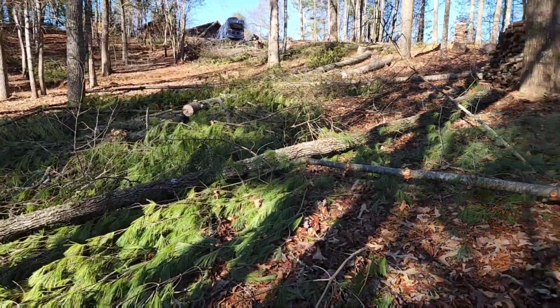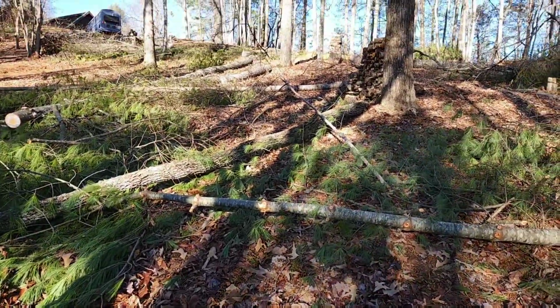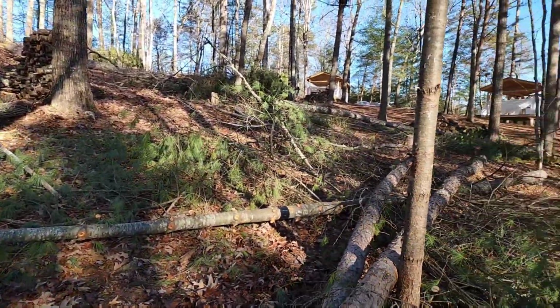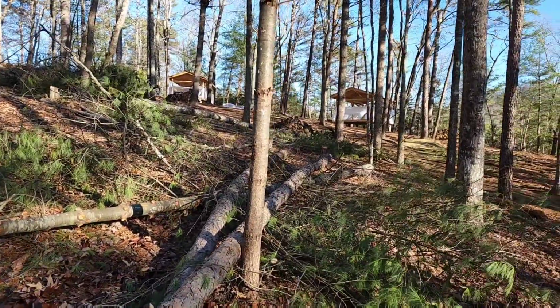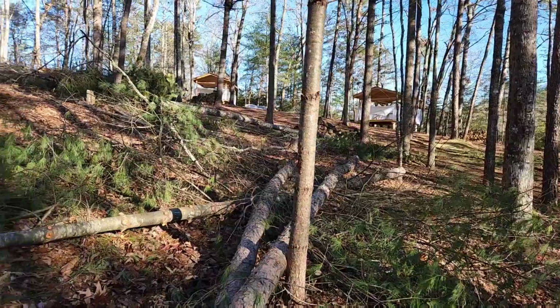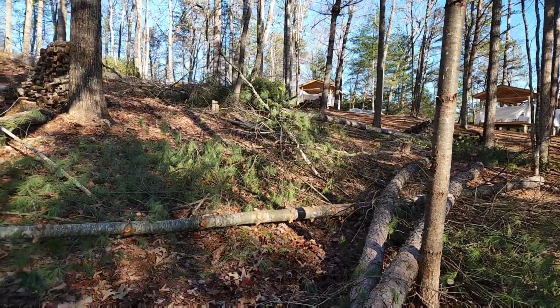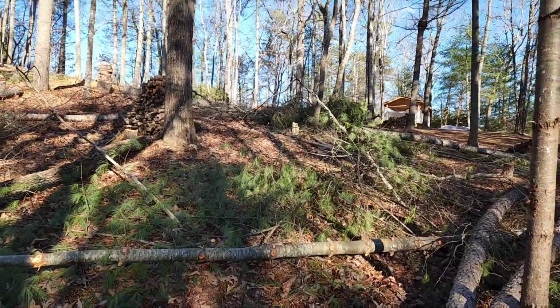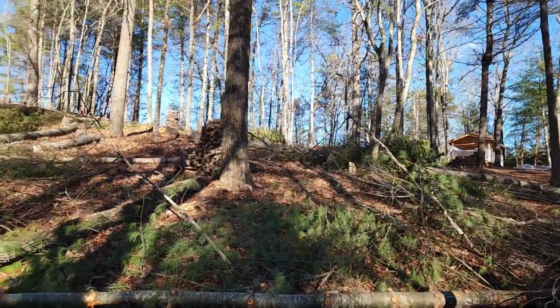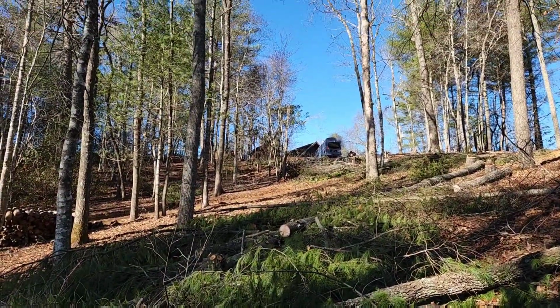So dropping these trees is really opening things up down here. I've got probably, I don't know, 15 or 20 more to go down here in this area. Some of the larger pines I definitely want to get rid of, and I'm going to actually use them to build the cabin. So yeah, that's how I'm going to leave this here.